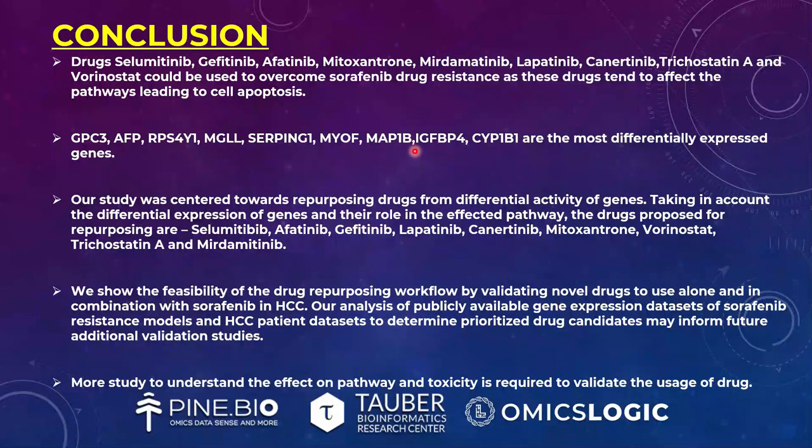And I wish to study more about the role of differentially expressed transcription factors, differentially expressed kinases, and also look at the epigenetic effect that leads to sorafenib resistance in HCC.